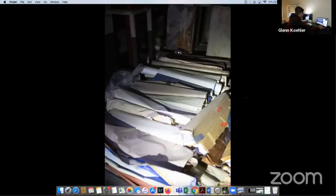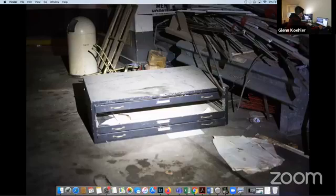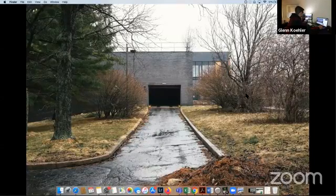So these are blueprints, various documents and things that were just taken out, kind of stashed in the parking garage underneath the tower for us to take a look through. These are blueprint filing cabinets. So that's the entryway into the parking garage. That's the entryway to where we were inside underneath the building for these.